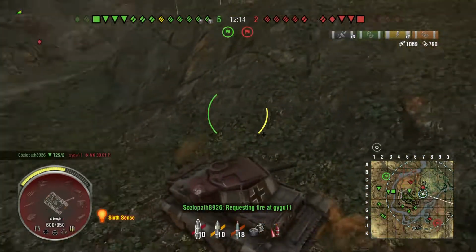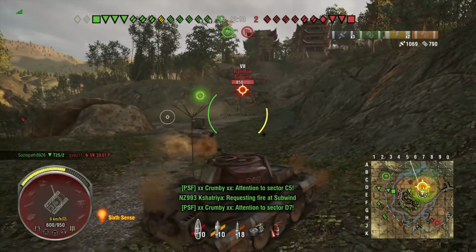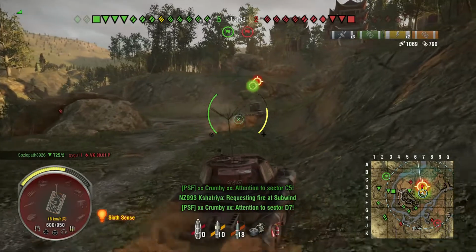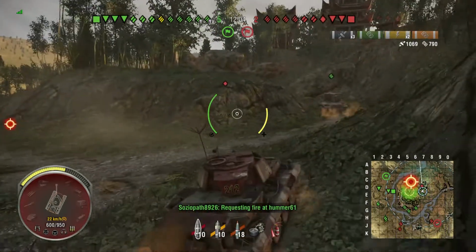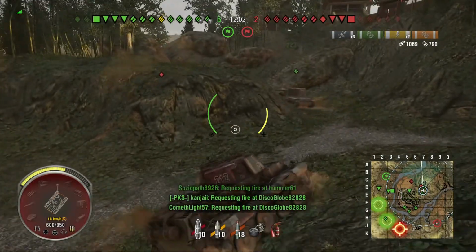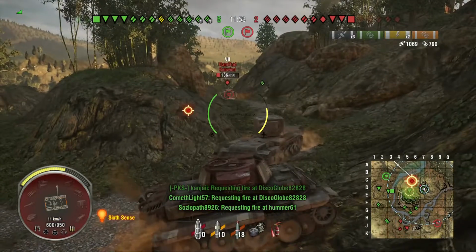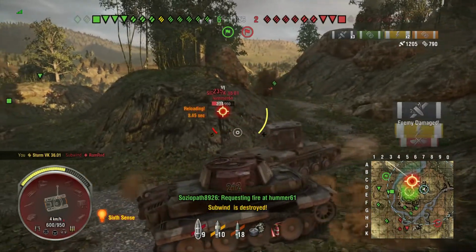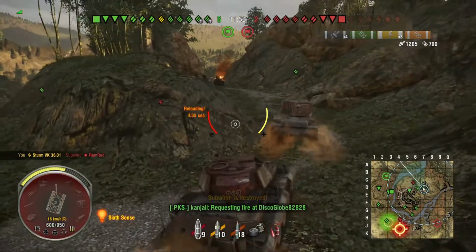And if you're top tier, you probably do reasonably well on this tank, or you at least have the possibility of doing reasonably well, because the armor will hold up a little bit better, and the HEAT is almost guaranteed to be effective. This is a very rare snapshot. More often than not, that would have missed.